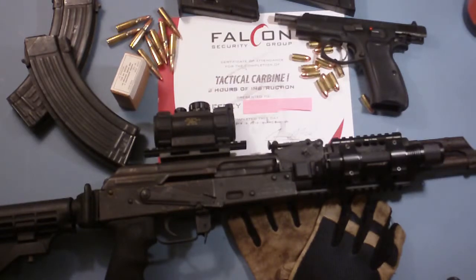The folks that were putting it on are called Falcon Security Group. They're based out of Orange County, California, I believe. I'll provide the website at the bottom of here so you can look them up. A bunch of professional guys, ex-military, as well as, I believe, one of the gentlemen there was with Blackwater as well, so take that as you may.